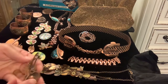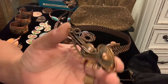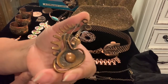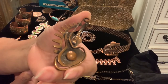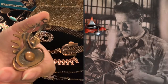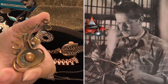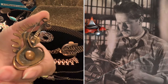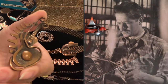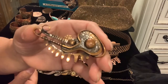famous copper designers. This is a cubist brooch made by a very famous copper designer. His name was Rebajes, and he was a Dominican Republic immigrant that came to New York in the 1930s, I believe, and he started to create these pieces in Greenwich Village.